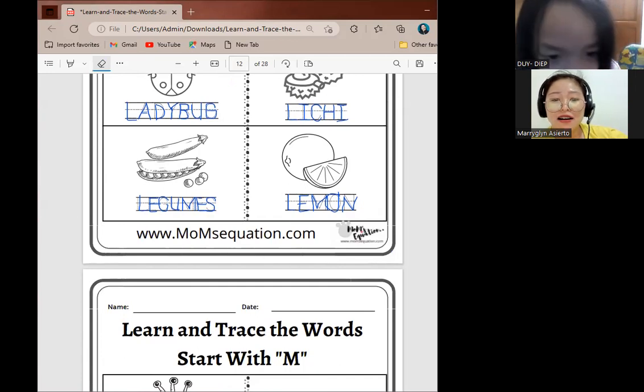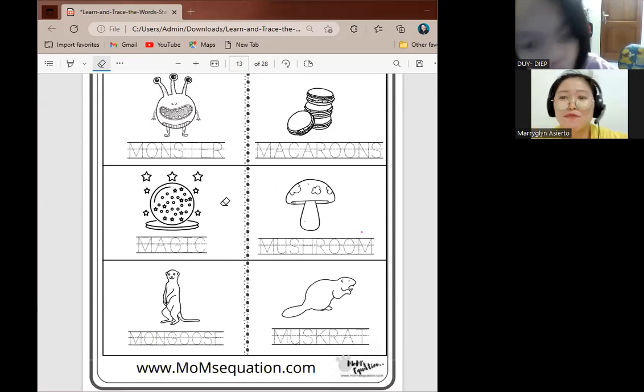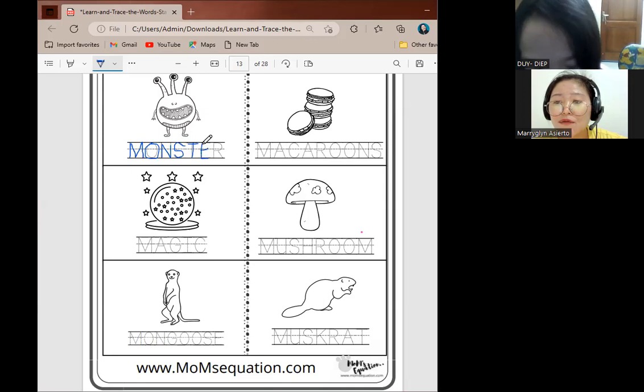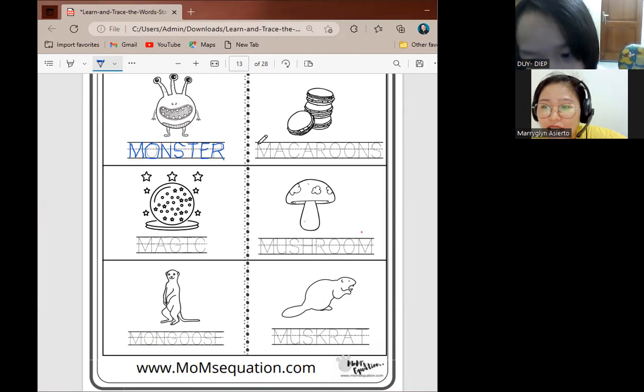Now let's continue here. Okay. Oh, monster. There's a monster. Teacher will trace and you have to write the correct word. Okay. I tell you, it's a monster. Oh, you're afraid of the monster. One, two, three. One, two, three, four. Okay. Next.